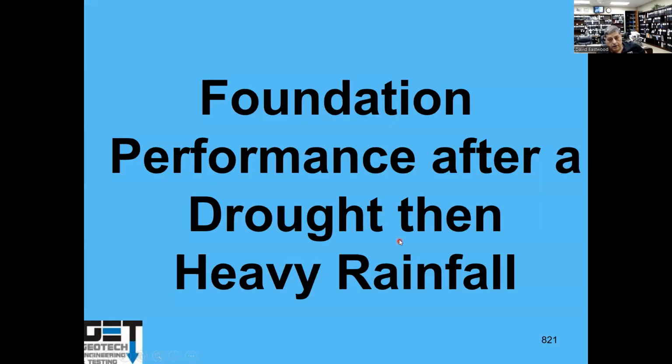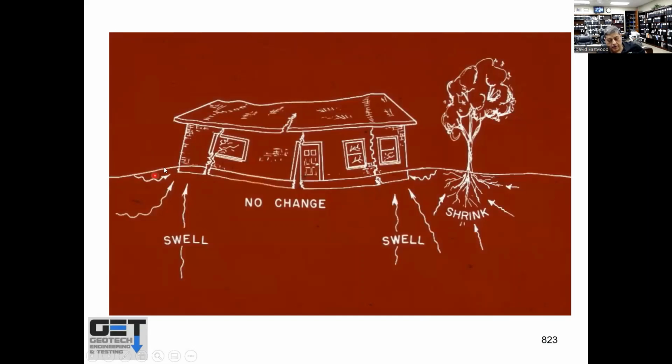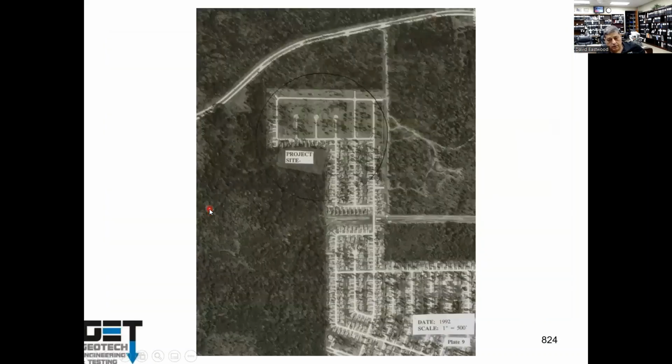If you build a house after a drought and then heavy rainfall, you got a drought in here, low moisture, low rainfall, then you get a bunch of rainfall. You got edge heave condition. Okay. So we got edge lift.